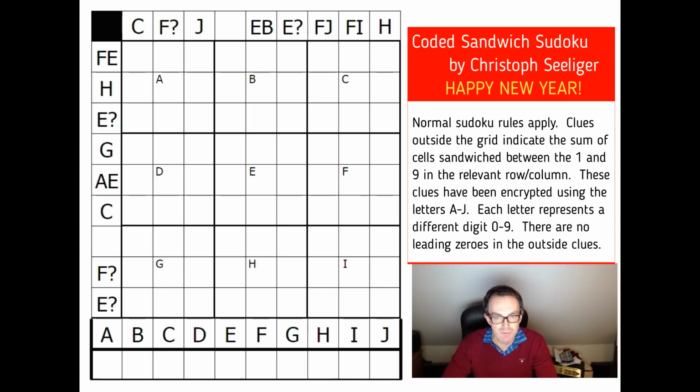Now I'll talk you through the rules of Sandwich Sudoku. I know a number of you will be familiar with this variation. It's a beautiful Sudoku variation. Mark and I released an app on this last year, middle of last year. It's been very popular, and it's because it just makes for such a nice puzzle.